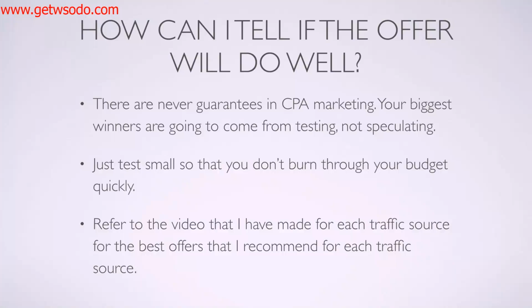So what I would recommend when you test is to test small so that you don't burn through your budget quickly. Keep your budgets maybe $15, $20 a day, $50 per day max when you're first starting out. And this is going to conserve the majority of your budget so that you can focus on scaling your campaign once you find a winner.